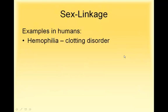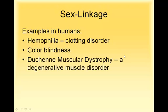So human examples: hemophilia. Hemophilia is a blood disorder where the blood doesn't clot properly. Colorblindness. Normally guys are colorblind. And there's also a type of muscular dystrophy that is also sex-linked that affects males much more often than females.